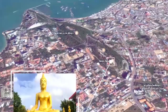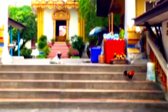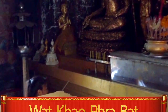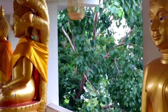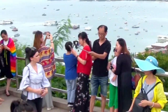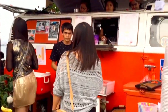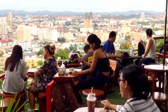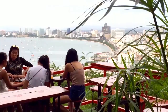A couple of hundred meters away is the popular Pattaya Hill, also known as Khao Phra Bat, home of the Phra Bat Temple. Here you'll be able to pay your respects to the Buddha's footprint, which is over 200 years old. Steps away, you'll find the Pattaya viewpoint. It's the most popular place to overlook the city, and very picturesque at both daytime and nighttime. After a day of exploring, you can sit back and enjoy a nice refreshing drink at the Hilltop Coffee Shop. Certainly the perfect place to go to watch the sunset over Pattaya City.